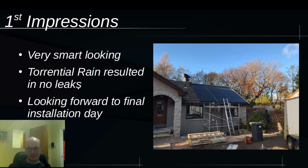And I think, I've already said they look very smart. I've had some torrential rain last night, and I thought that was a good opportunity to go into the loft and check that there were no leaks, and I was satisfied with the result. So tomorrow I'm looking forward to the final installation day, so I will now just show you a brief video tour of what the solar panels look like.